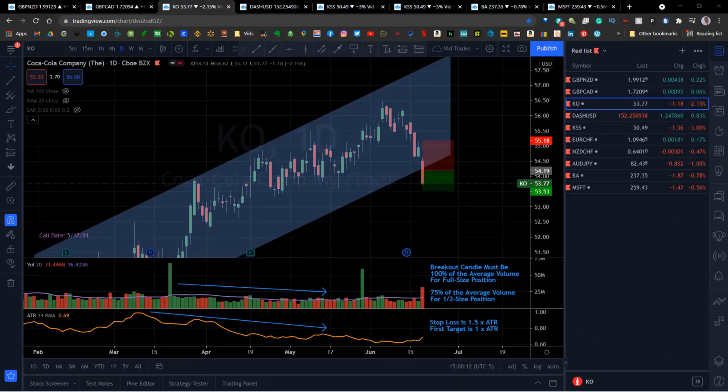Coca-Cola Company triggered a sell on Friday. I got a really good price on it, obviously, since I entered about 30 minutes before the market closed, and it dropped hard in the last 15 minutes. It pushed down almost 3/4 of my target right there. With this hugely bearish close, I expect it might have already hit the target by the time you guys see this video. We shall see.